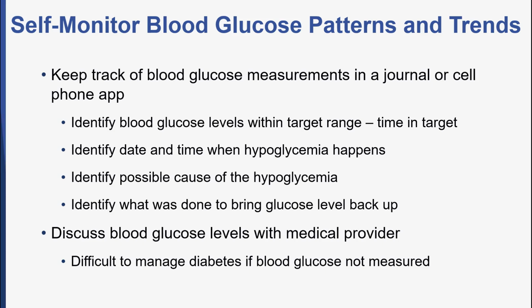So when blood glucose levels are consistently out of goal, either persistently elevated or persistently low, it can be difficult to manage diabetes alone.